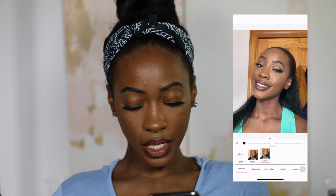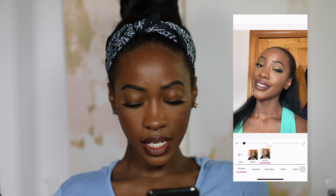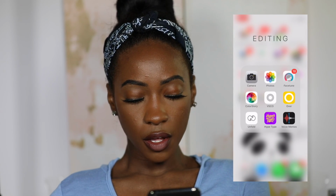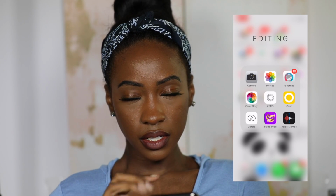So I'll usually bring it down to 40-ish. Yes, like it, hit save, and save that to my camera roll. If I'm not going to do a filter, then I'll just pass over that, but if I am, I'll use that.